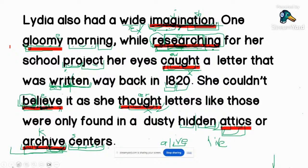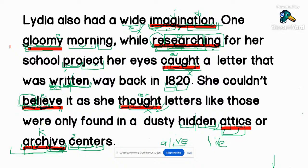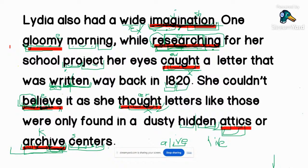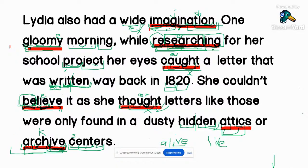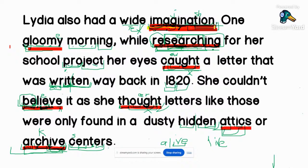All right, so now we are going to be practicing reading through our words. Let's call the words one more time to see if we remember all the words, and then we're going to read through. Can you remember this one? What's that one? This one is imagination.